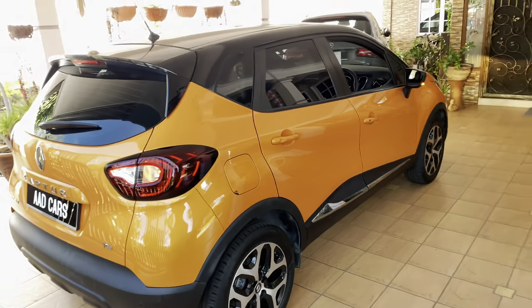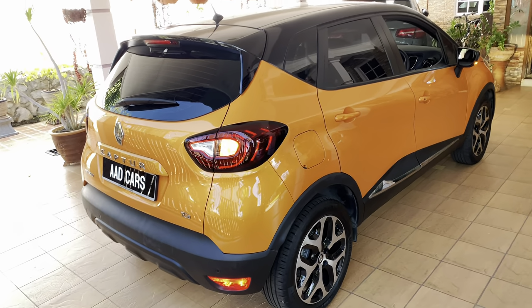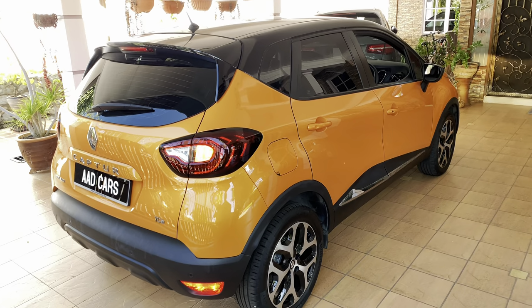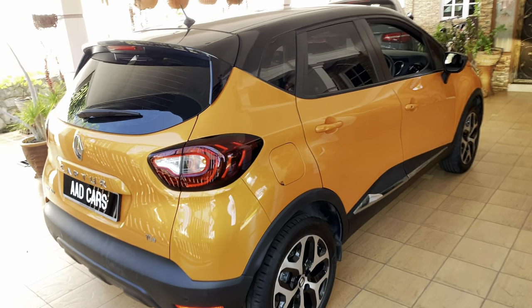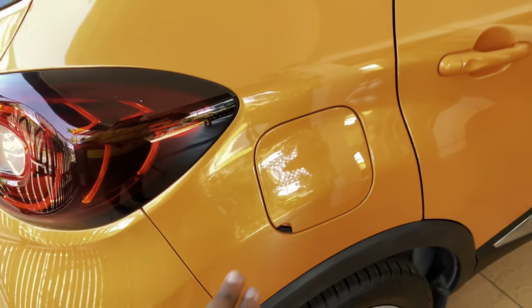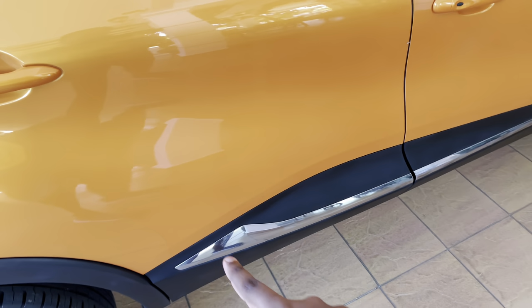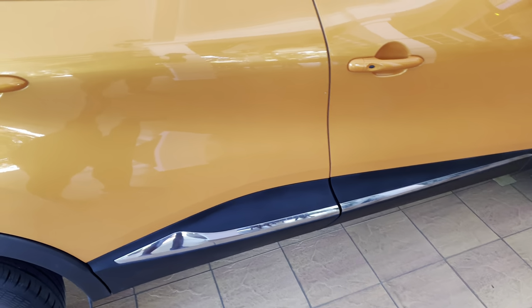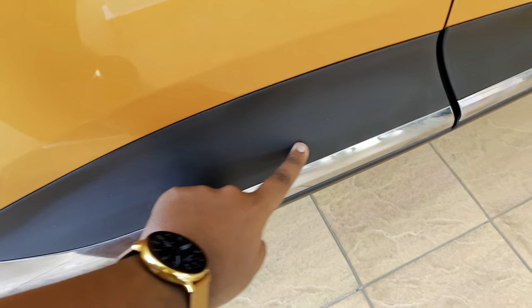So here is the rear end of the Renault Captur. Overall it looks especially nice from this angle. I really love the look of it from the back. And yeah, it looks really sporty if you ask me. So you get your fuel door right here. And you get this chrome finishing as well on the sides. Make it look very nice. So you get your chrome finishing, as well as this matte black finishing right here. So chrome right here as well.